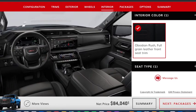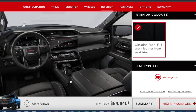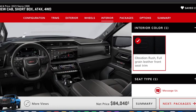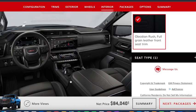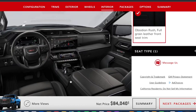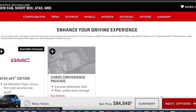And the interior comes with a full grain leather front seat trim. I think it would be nice on this particular truck to be able to have a non-leather type option, something that's maybe like a faux leather that's a little bit more durable, and if you get muddy, you won't feel as bad about it. I personally would love more options that are not leather, but that's just my personal preference.